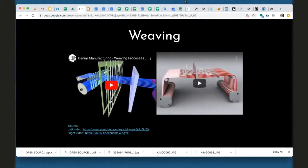There is another one. It tells more precisely what happens in the electronic loom, where electricity is used, and motors.